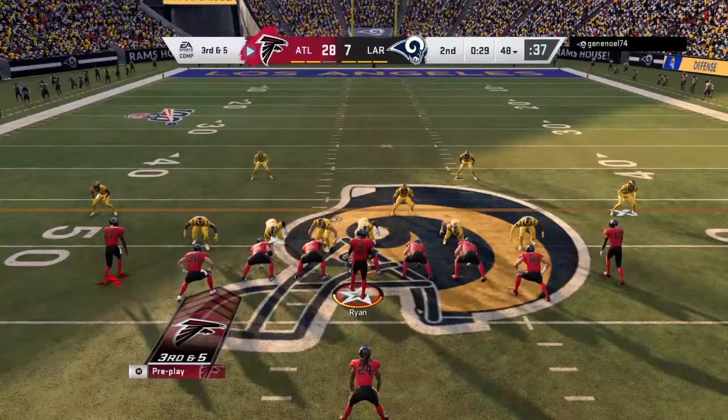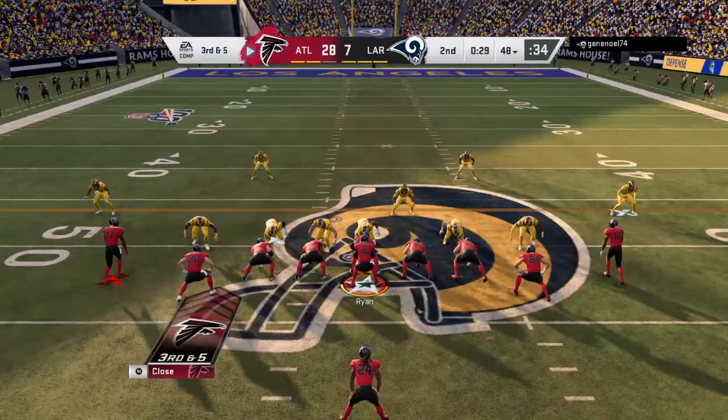Right there. 54 yards. I don't think you got it, son. 58.